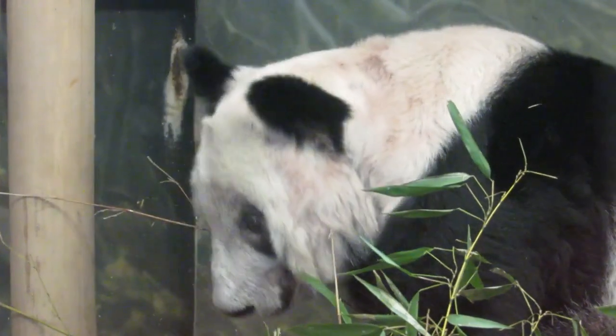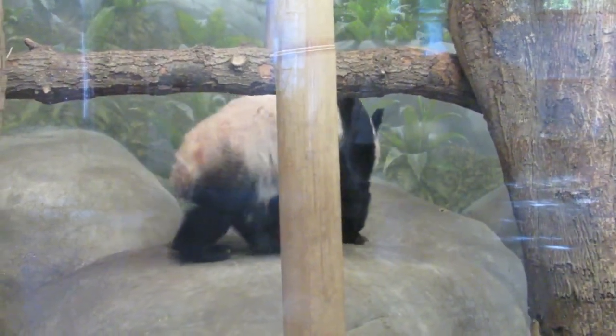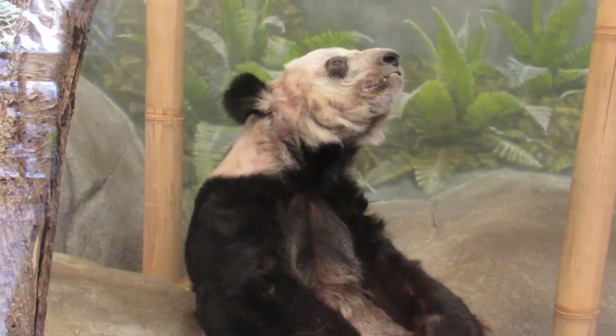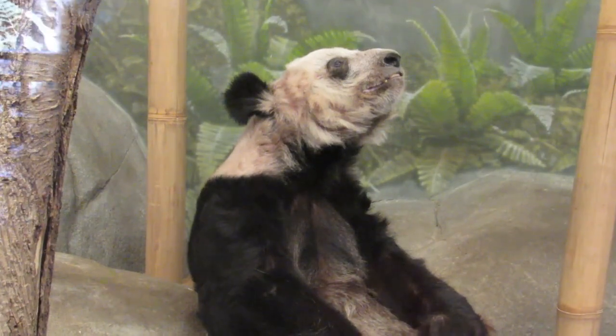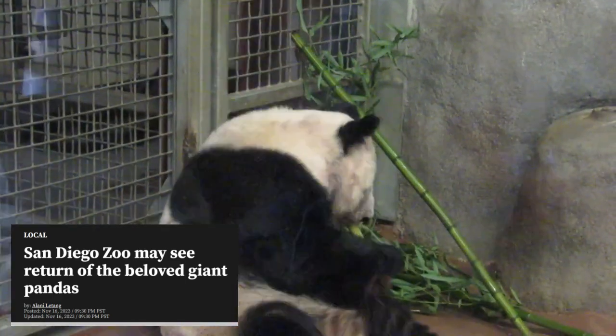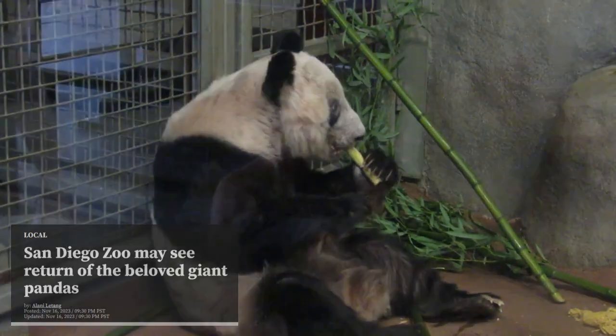Her departure, coupled with the recent return of pandas to China from San Diego and Smithsonian's National Zoo, leaves Atlanta as the only zoo in the United States currently displaying the giant panda. However, it seems some pandas may be returning to the US sooner than we thought.